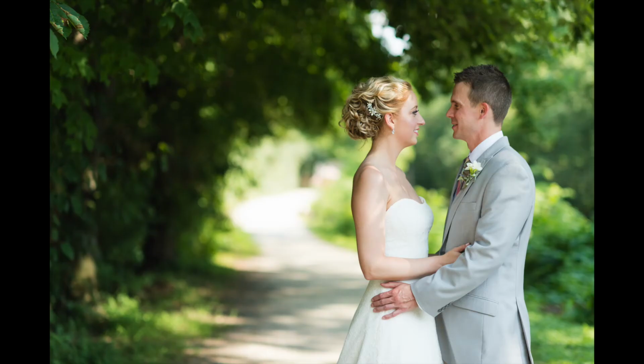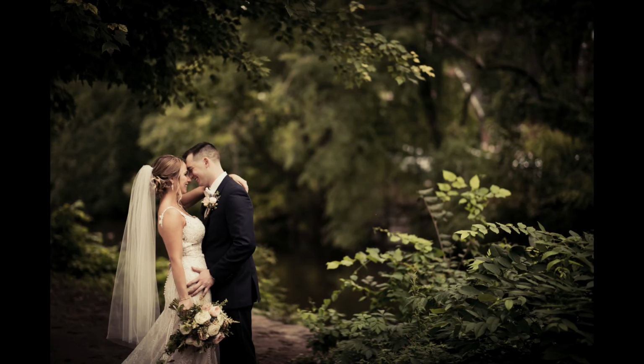I also love the towpath because it's a reliable place for shade. So in those hot summer months when we have sun all day long, it's a place where I know I can get a nice, beautiful, clean shot with shade. So having my bride and groom walking through the path, I know that I can angle them in such a way that we're going to get a great shot without them having to worry too much about where their bodies are facing and that kind of thing.